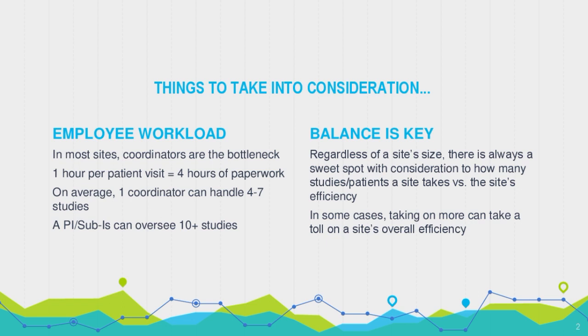Yes and no. Yes, of course, that can be the case. If you have a lot of incoming work, and you have limited resources as far as help in terms of coordinators, then of course, that could be a bottleneck. But there's other bottlenecks too. Lack of studies is going to be a huge bottleneck, but this assumes that you can get studies. So in most sites, as far as conducting the trial, I would agree. I think coordinators are the bottleneck.